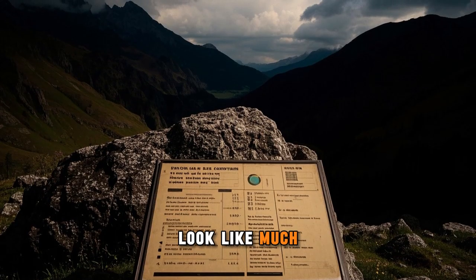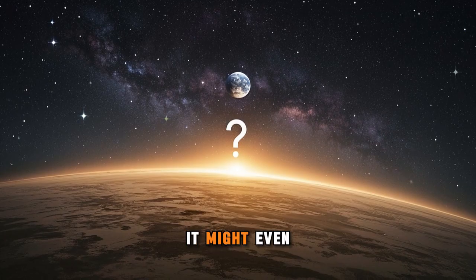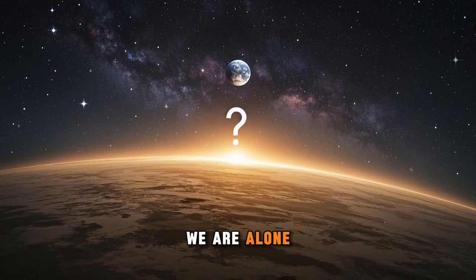It may not look like much, but it holds secrets about what the atmosphere was like when Mars could have supported life. It might even help answer the question of whether we are alone in the universe.